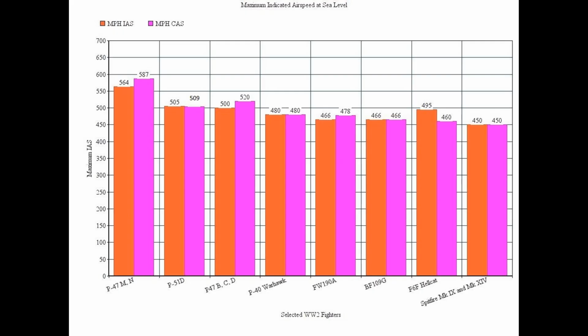The P-47M and N calibrated airspeed numbers are a bit of a problem. There's no data in the manual for this, but there isn't any data in the manual for takeoff and landing distance either. It's as if the 47N manual was either a supplement or all the charted data is somewhere else. But since it has a similar pitot-static system to the D model, I just used the same correction factors. It's possible that's a mistake, but it's the best I could come up with.